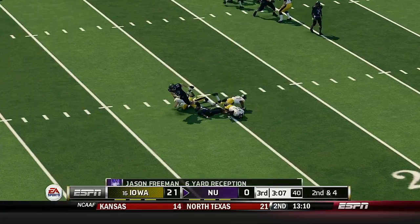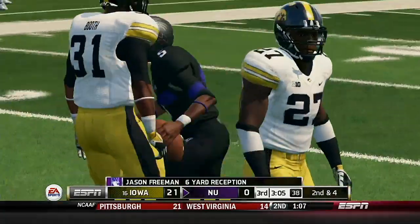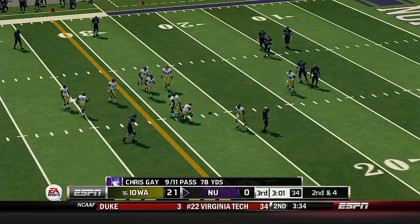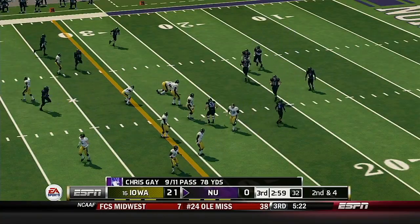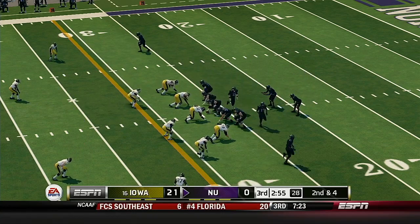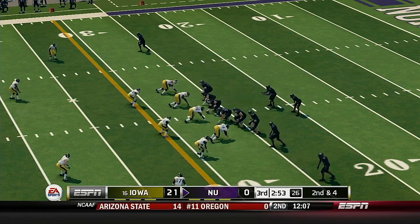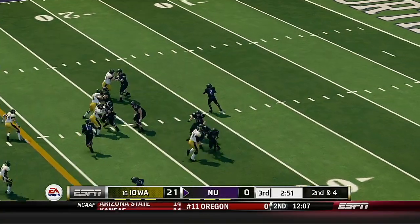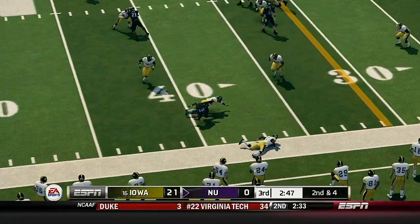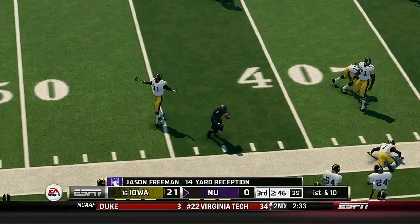Catches it, and he's looking for more. Brought down around the 26-yard line. 6 yards that time on the pass play. You get 6 yards, and that makes picking up a first down very reasonable. There's a strike, complete. He's tackled around the 40-yard line.